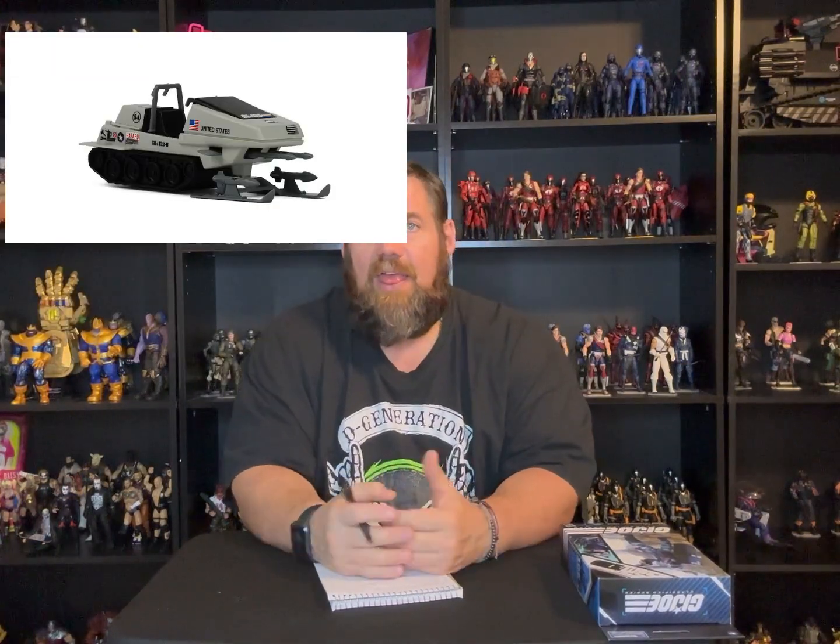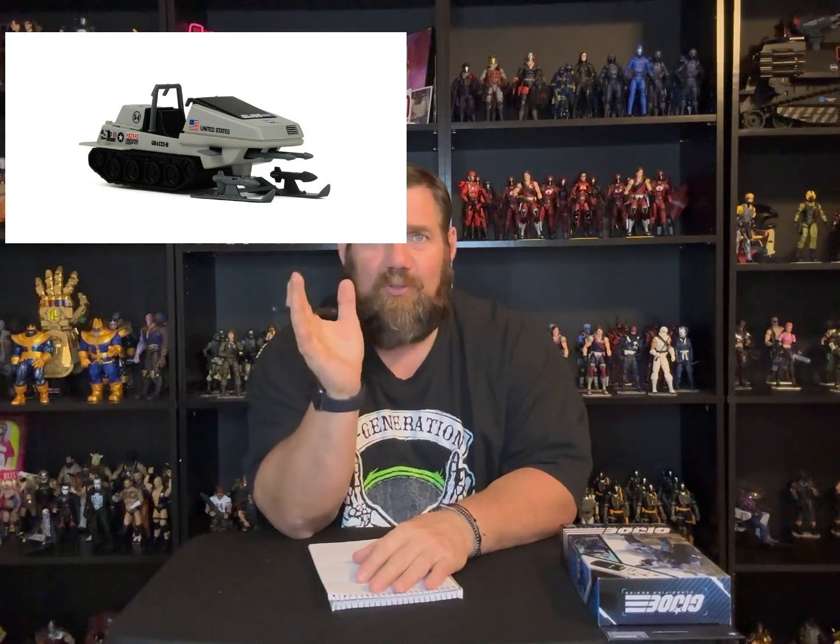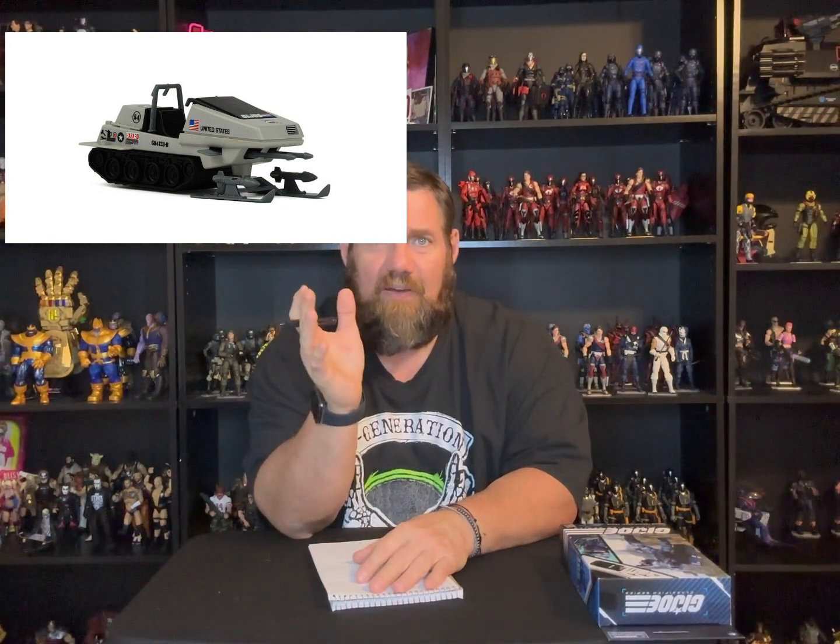Number 5, I think would be great to have, especially if we can get some more Snow Troopers. We already got Snow Job, but a Polar Battle Bear, that would be awesome to have. Again, there's not a lot of bells and whistles on it, so with not having a lot of bells and whistles, you can keep the price down. You know what I mean?